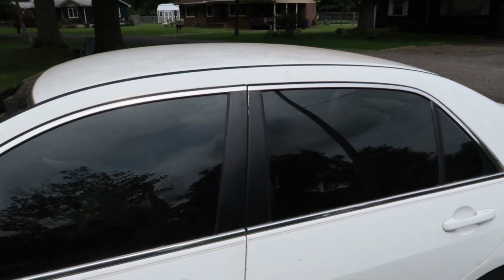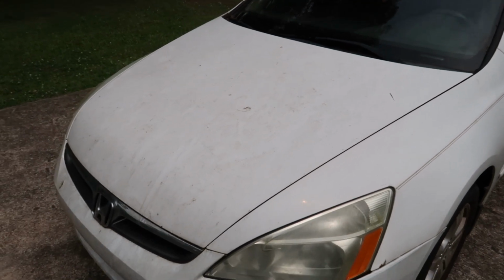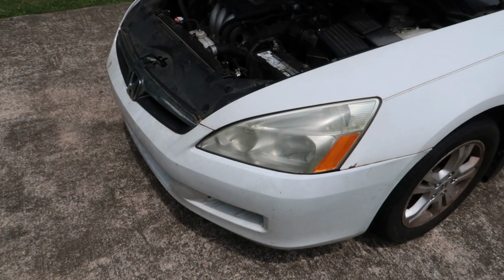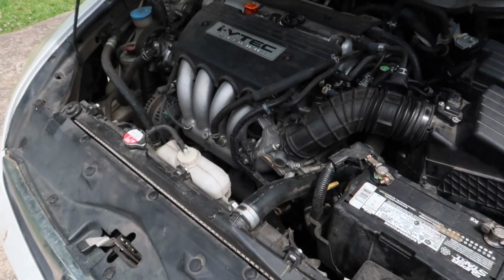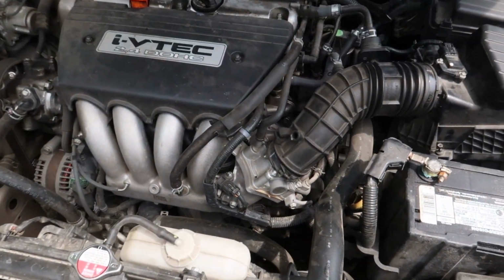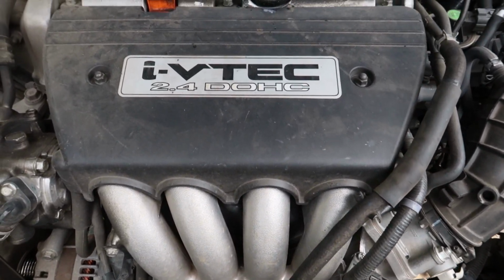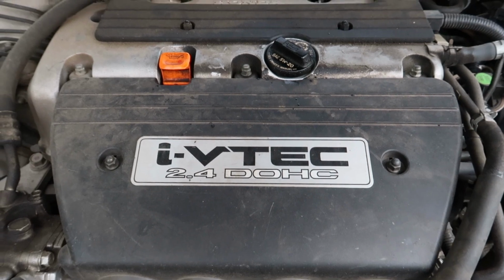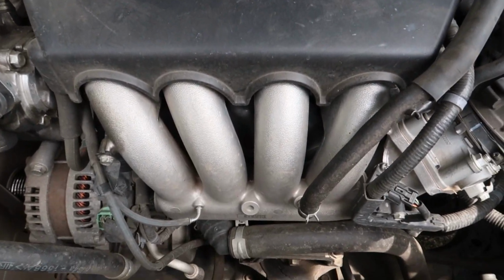Now, one of the main reasons I was so eager to pick this car up was because of the engine, the K24 engine it's got, which replaced the old B Series engine in the Honda. And you all know by now that this K Series is a really nice engine, very reliable, up to 300,000 miles plus. So I did not see any big oil leaks anywhere. It was a little dusty and dirty. Not a problem, we can clean that all up. So I was pretty happy about that.